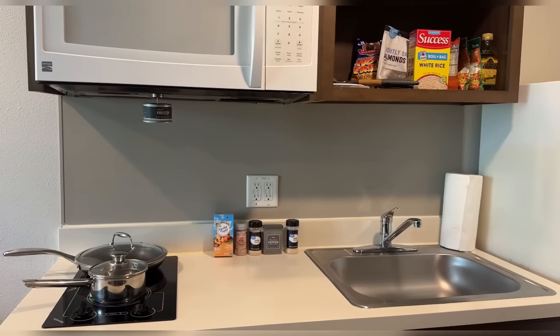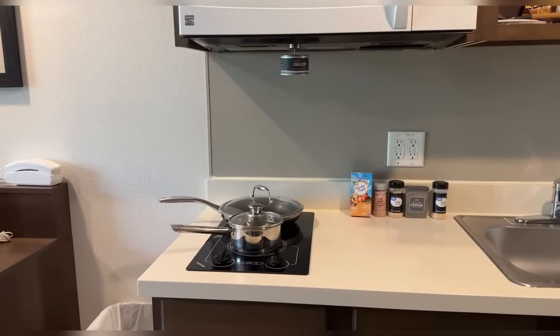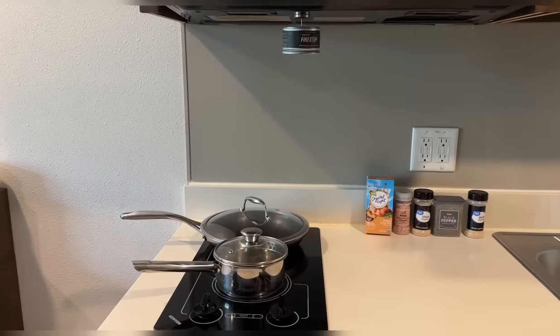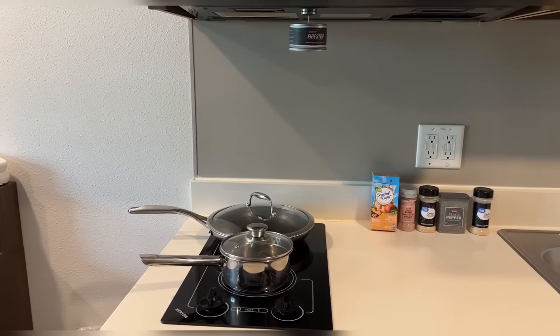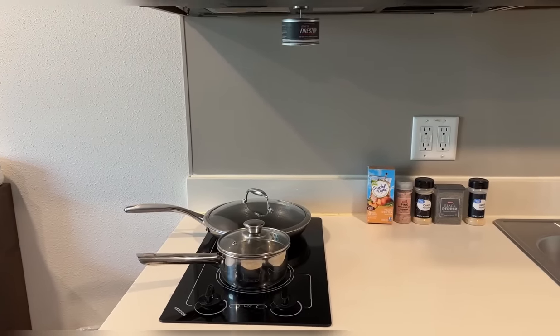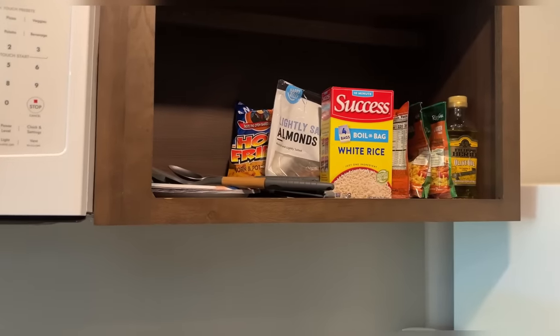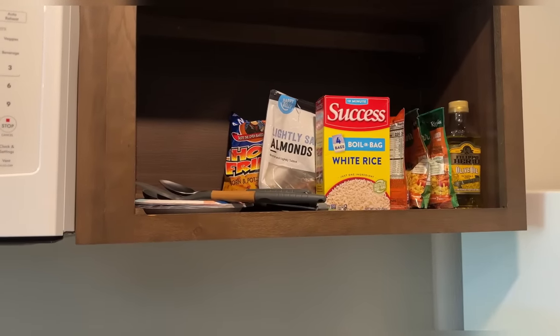All right, guys, I am all situated now. It's about 2:30 in the afternoon, so it's still relatively early. I set up my pot and my frying pan. I bought my smaller pot, which is just the right size for me to put one of my boiling bag rice in it. And also, I put my little bit of food up in there that I brought with me.